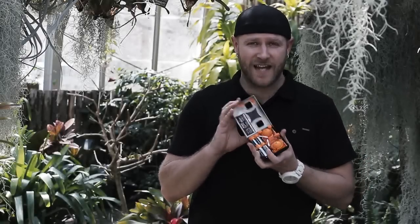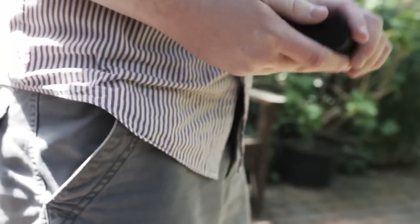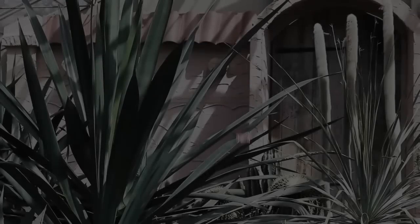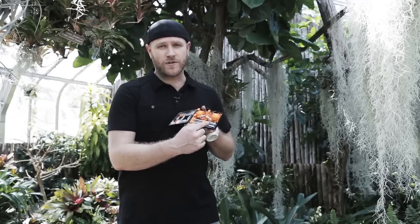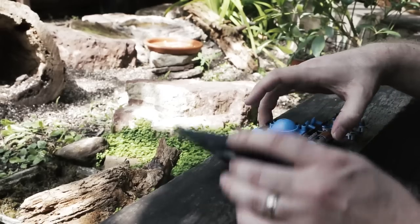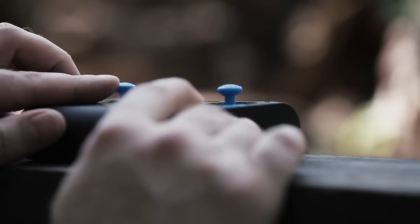The Wallet Drone is the world's smallest quadcopter. It fits inside of the controller itself, which is the size of a wallet, fits perfectly into your pocket. Not only does the quadcopter fit inside of the remote control, but it actually uses the remote control's batteries to charge itself while not in use, making it go virtually anywhere that you can. This is the most portable, compact quadcopter on the market.